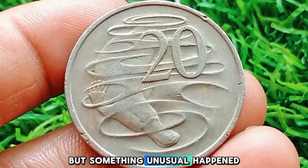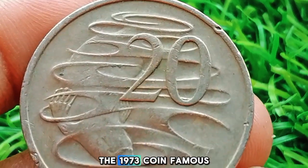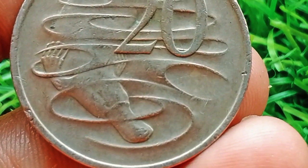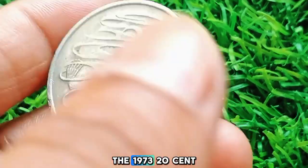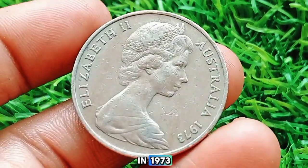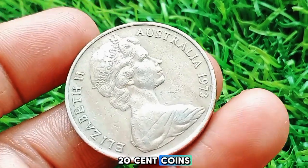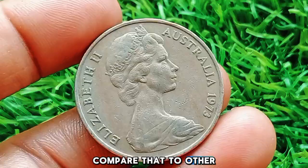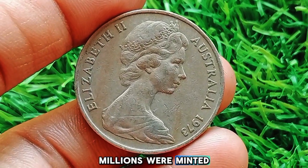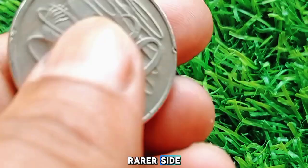But something unusual happened that year, a printing anomaly and mintage quirk that would one day make the 1973 coin famous. Part 2. What makes the 1973 20-cent coin so rare? In 1973, the Royal Australian Mint only produced approximately 2 million 20-cent coins. Compare that to other years where tens of millions were minted. This already puts the 1973 issue on the rarer side.